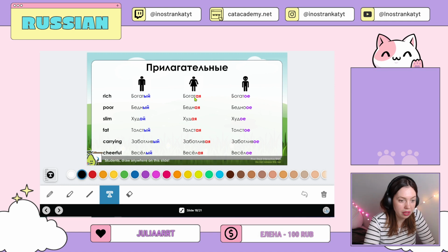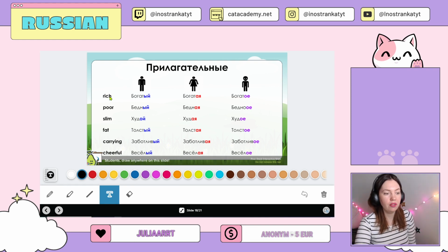Basically female gender adjectives, they all end with aya. And neuter gender, they often end with oye, sometimes it could be with ye. So let's read the first one.